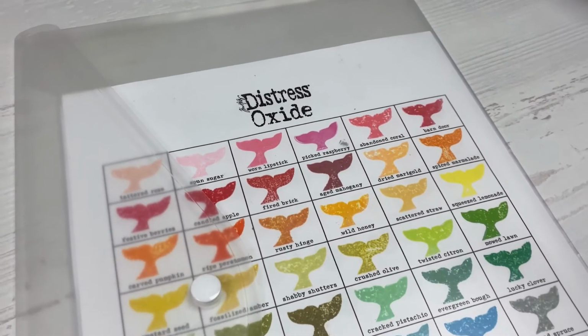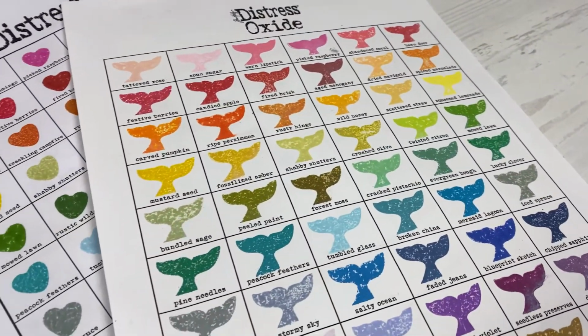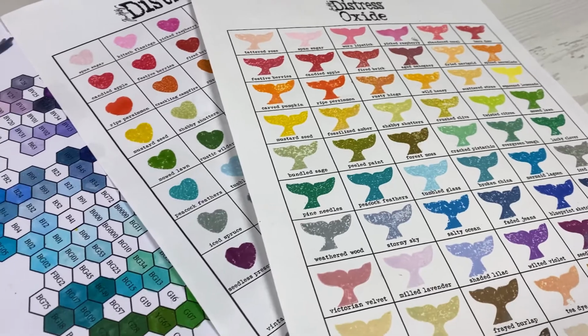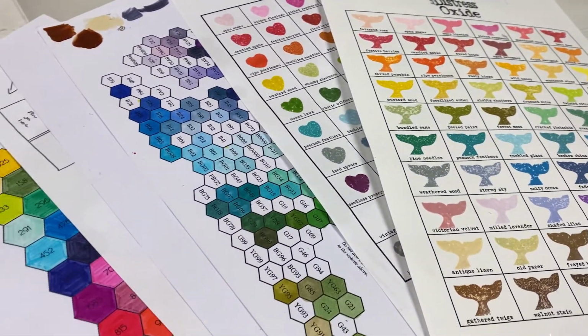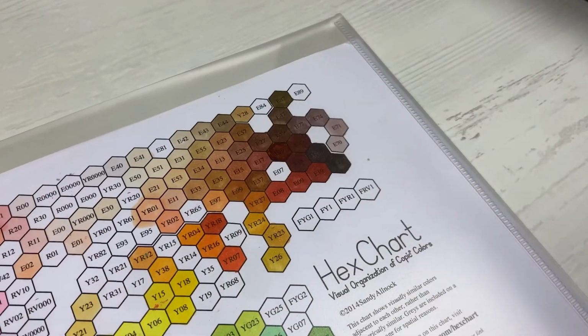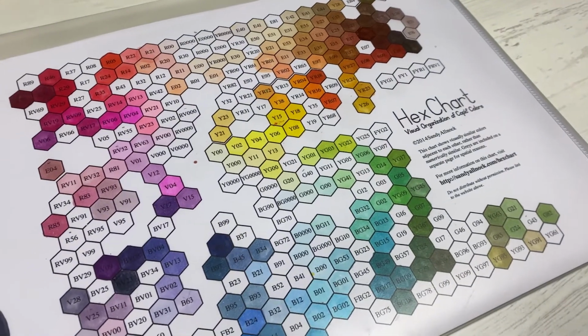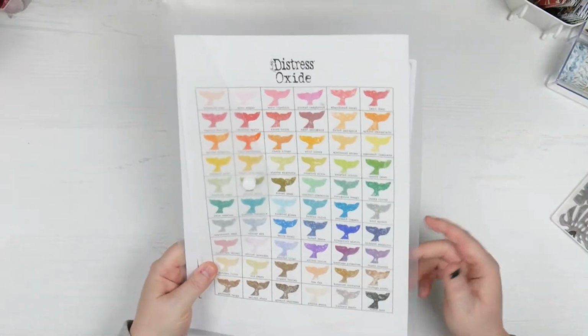I just like to keep them as sort of my colour guide for myself, and I really like keeping them in this plastic pocket because I don't generally need to pull them out. I can just look at the Copics through here, I can look at the oxides through there, and very rarely do I look at the inks, to be fair. I tend to go to the swatches because I find them more true to colour when I'm blending.